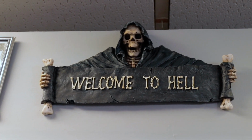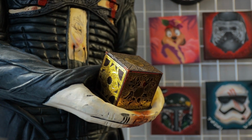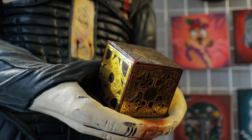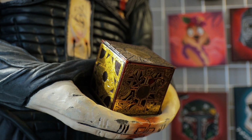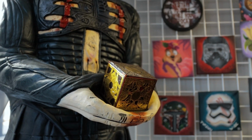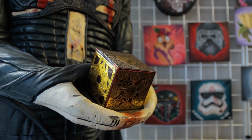This should be hanging above my front door. So if you want one of these pinhead cubes right here, you can have one made. They're going from anywhere between $75 and $200. I would like to have one. I would put it on display in the house and tell people, go ahead, play with it. Please try to get it open.